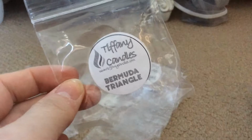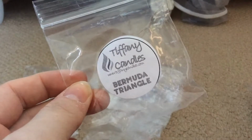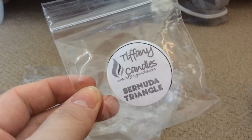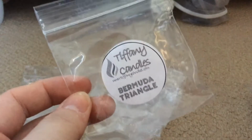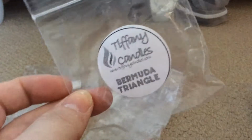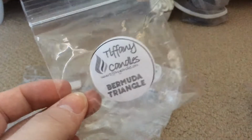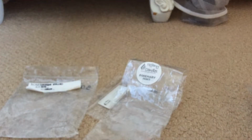Next one I've got here is Tiffany Candles Bermuda Triangle. Now, this was more recently. I can find it. Bermuda Triangle. So I wrote down, like a tropical drink I had as a kid, I could smell kiwi, coconut and orange. This one wasn't really a strong thrower. This one's quite a light to medium throw.